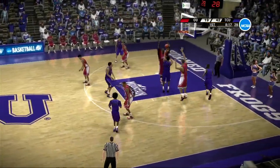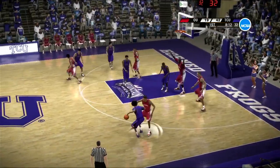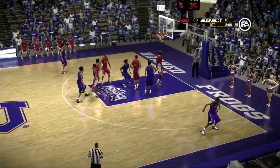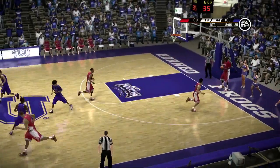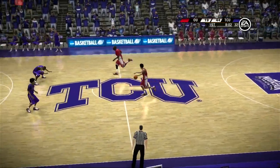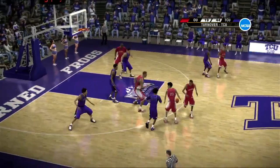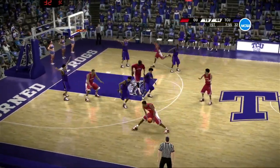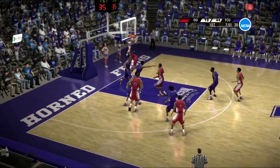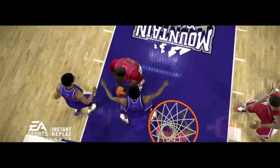It looks as though the students are all wound up and ready to agitate the opposition. The student section looks like they're having a great time. He shoots from the top of the circle. This is just great hustle and great defense with a steal. I tell you what, they telegraphed that pass, and he read it perfectly defensively as a post player. Puts it up looking for contact. It's the replay, please.